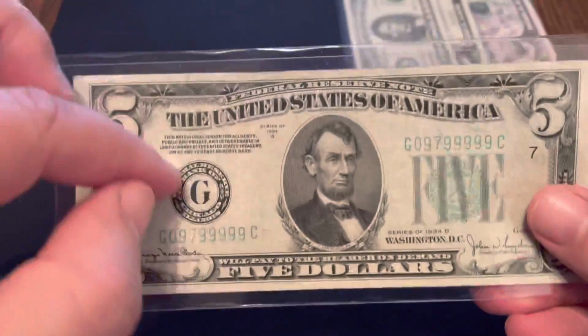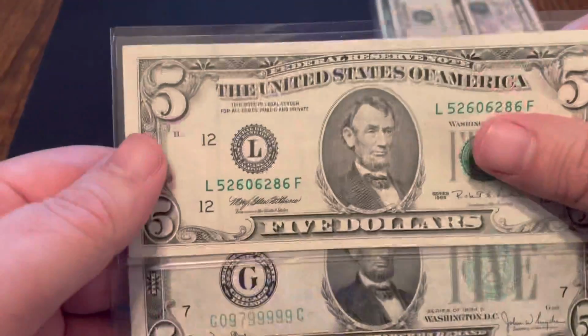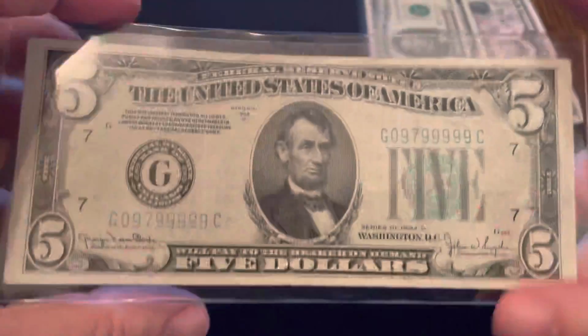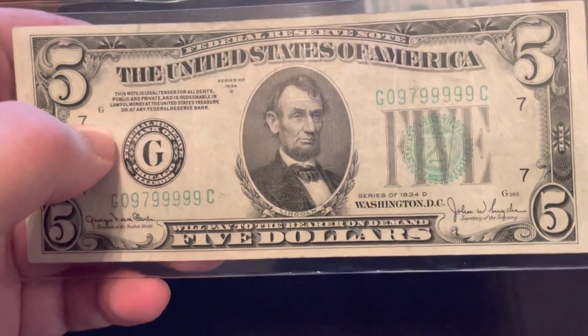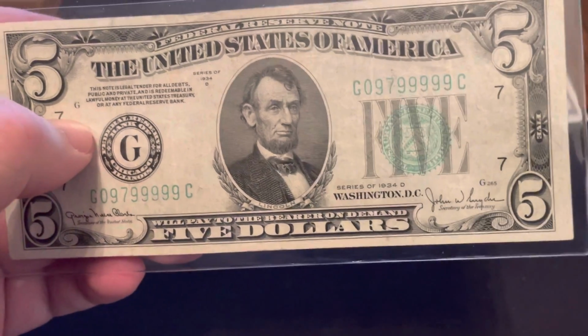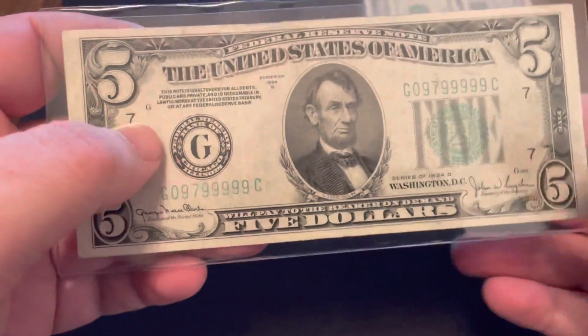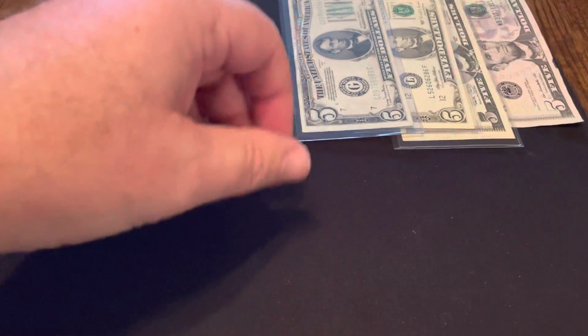Now, this one also has the giant Federal Reserve seal. You can see that one over here as well, how much bigger that particular one is. So yeah, the different colors of green that you can find on the notes do make a difference. I've actually done a video showing 10 different colored seals. You can check that one as well just to see all the different colors that there are. But a $5 light green seal is number 7.